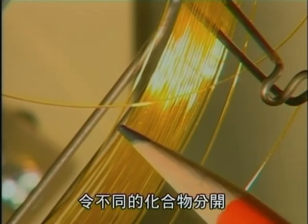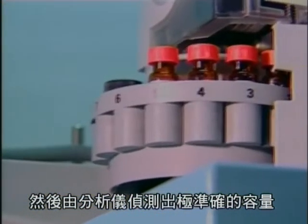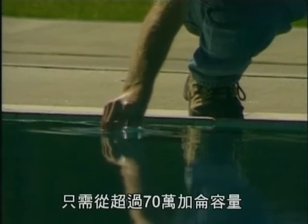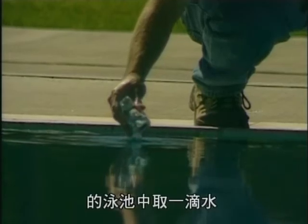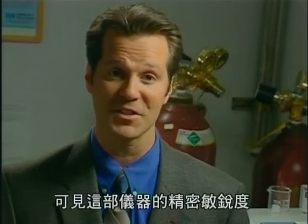The gas flows through a little tiny tube which physically separates the compound of interest from other compounds. It's then detected by the mass spectrometer, and the amount can be determined with amazing accuracy. From that single drop of water from the Olympic-sized pool, containing over 700,000 gallons, the GCMS can detect that original drop of ink. That's a detection of nearly 1 part per 53 billion. That's the kind of sensitivity that's possible with these amazing instruments.